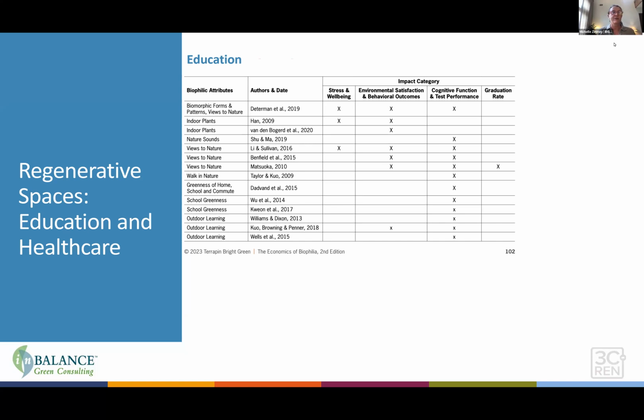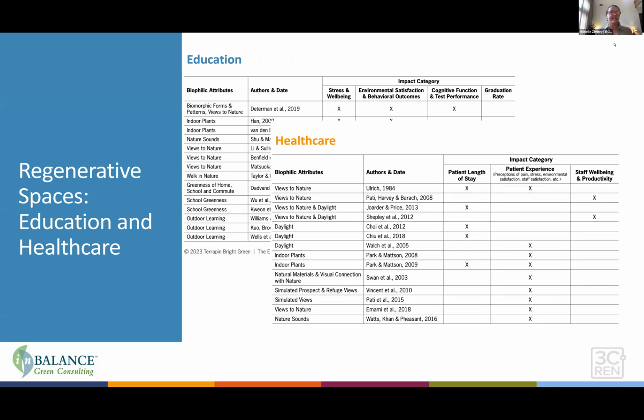Similarly, in the healthcare environment, healthcare-specific studies show that things like patient length of stay is reduced with views to nature and daylight. And in patient experience, whether it's a reduction in pain or stress or overall satisfaction with a hospital stay, it is improved with these same elements, plus use of natural materials, natural sounds, and, this is really interesting, even simulated prospect and refuge views have measurable impact on patient experience.